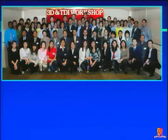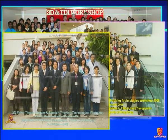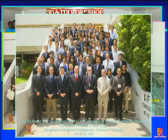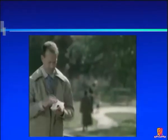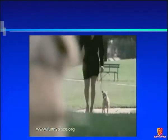And we actually certify them, and therefore they are able to be qualified to measure the synchrony and also make use of the high-end technology such as the tissue Doppler, speckle tracking, and 3D echoes, etc. Therefore, here is, I think, my analogy. You can see a gentleman in the park. He's just dropped something.